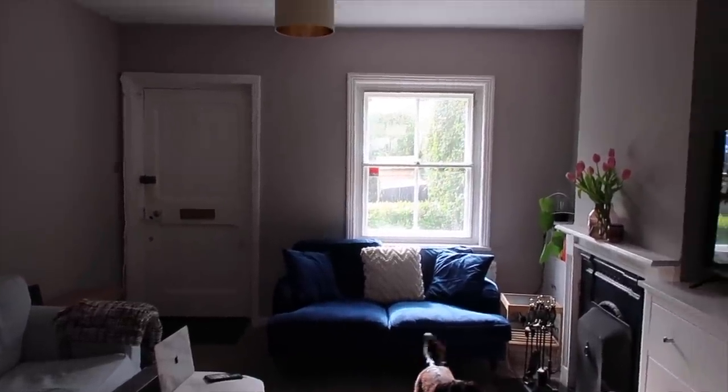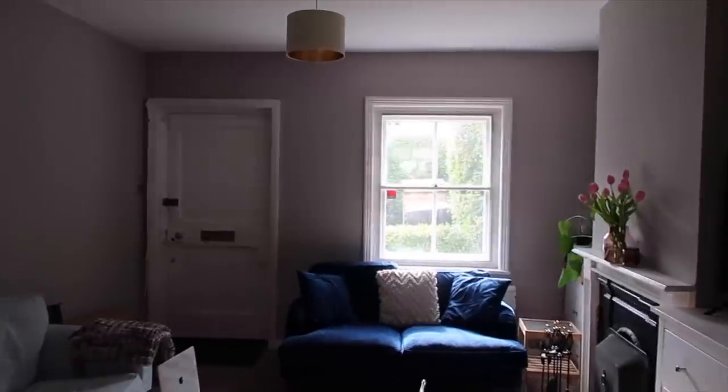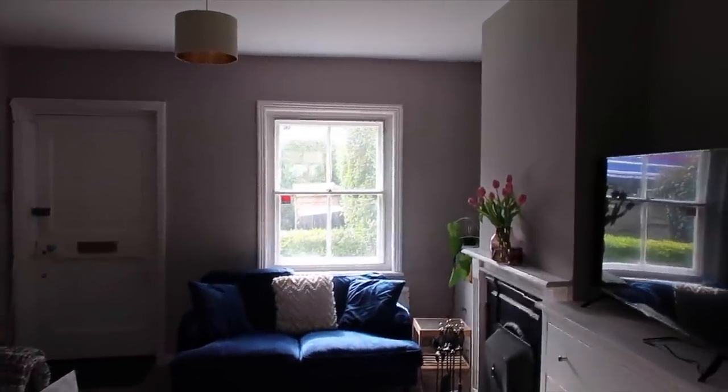So the weekend has been and gone. It is Tuesday and the living room is completely finished in terms of paint. And you know what, we really like it. So we actually got two paint samples from Farrow and Ball. One was called Elephant's Breath and one was called Skimming Stone. And we had them on our walls for a while. And we thought, you know what, I think the light one is too light and the dark one's too dark. So let's get something in between.